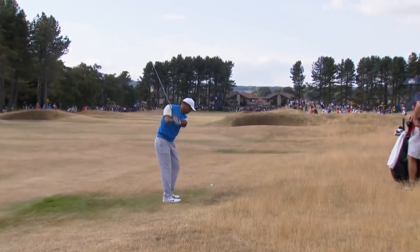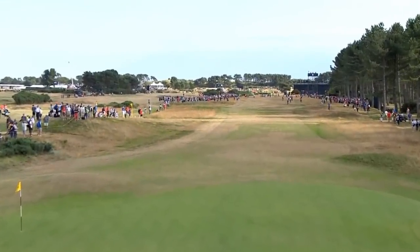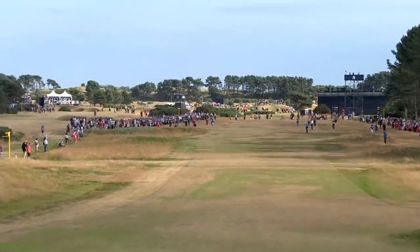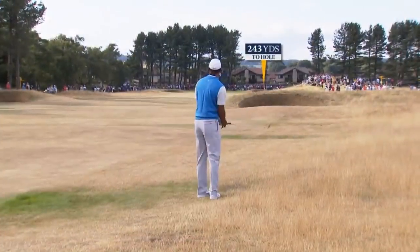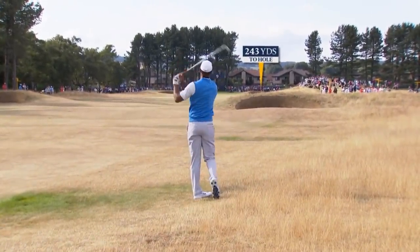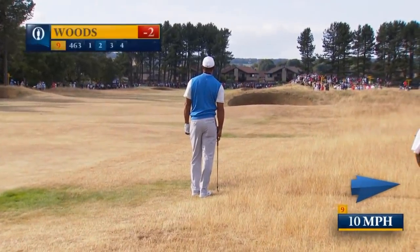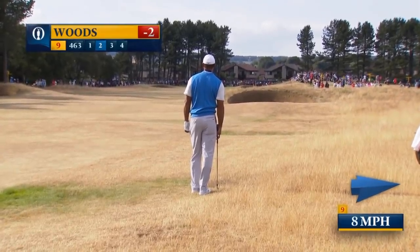Tiger Woods has got 243 yards to this pin at the ninth. No real chance from that far away to get it much closer than 15 feet. Pin tucked in behind the bunker. He can work his magic and get it to come down softly and use the slight breeze from left to right.